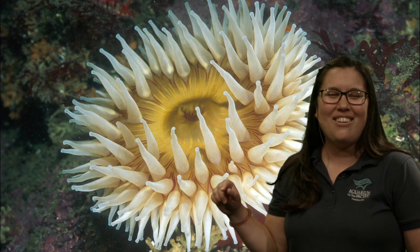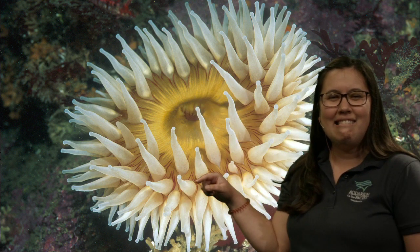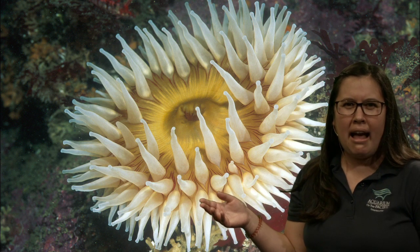And then we also have these long parts right here. What do you think those might be? They look kind of spiky in a way. I wonder if they are spiky. If you have any thoughts, feel free to text us down below.